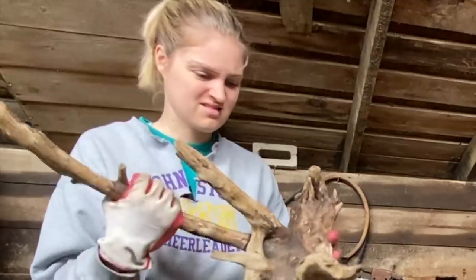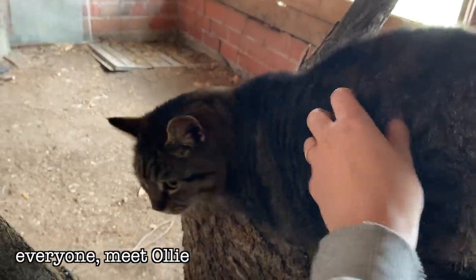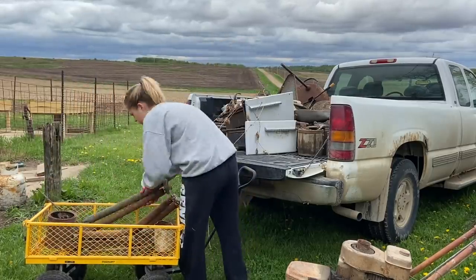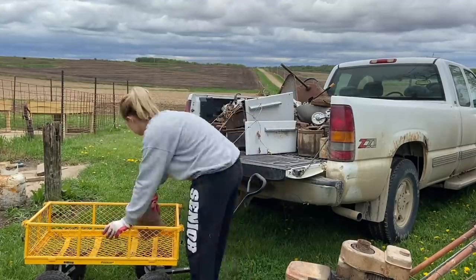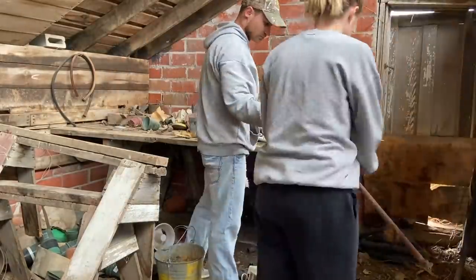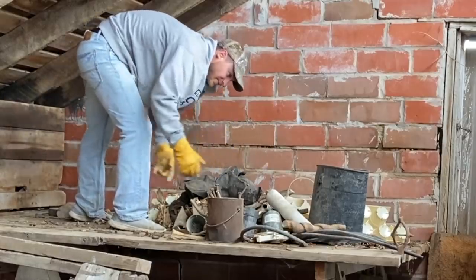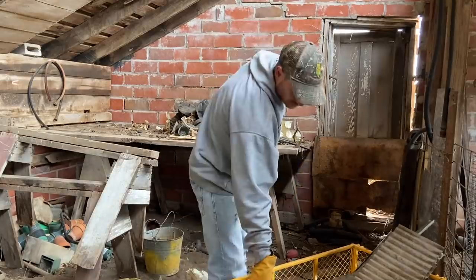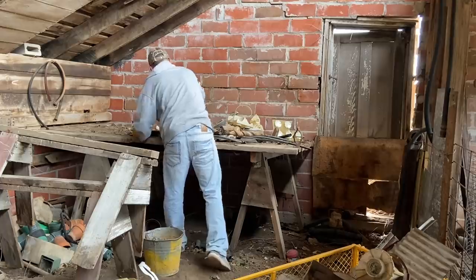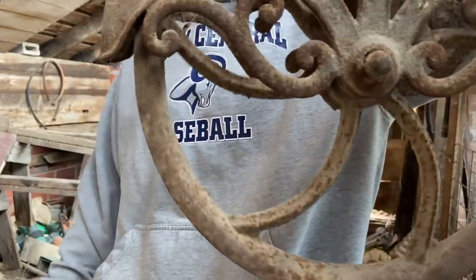What is this? Dude, is this petrified wood? Blender? Knife sharpener? I don't know what these are all about. I hope you're happy. I hope you're happy now. I miss working with you, babe. Tell us in the comments what this is.